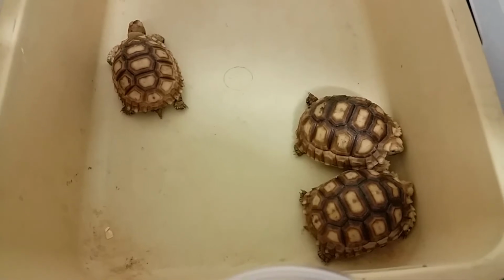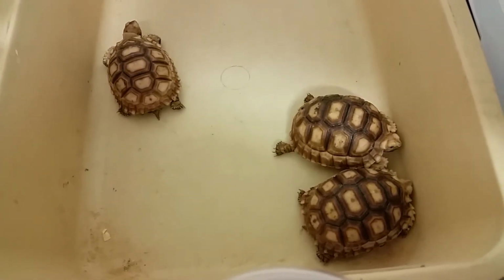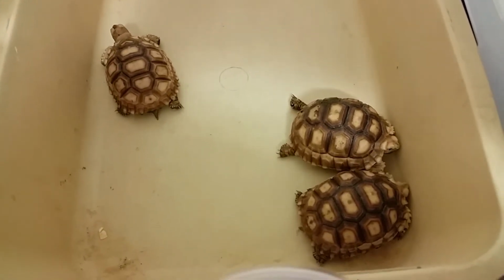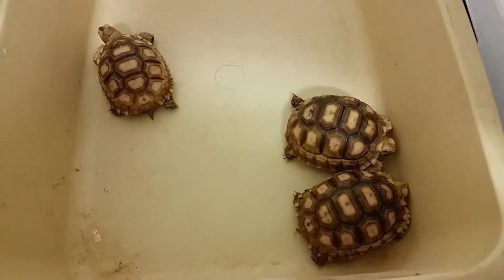They are strict herbivores, so make sure to feed them a lot of dry vegetables because they are desert animals and not a lot of wet. Even though they do prefer the wet food, you do want to feed them a lot of dry just so they don't get loose stools.